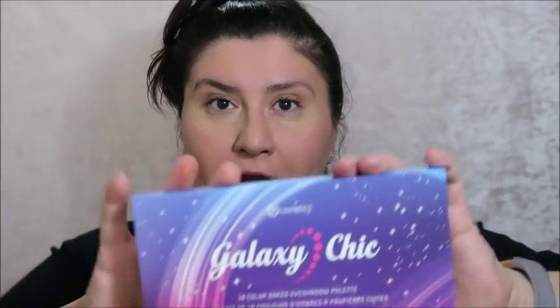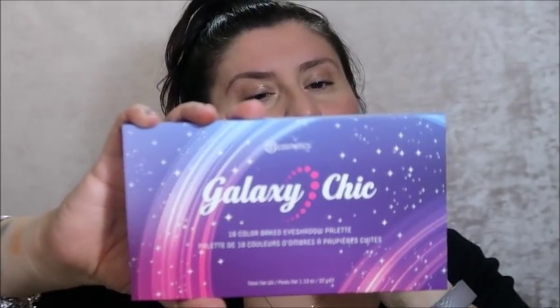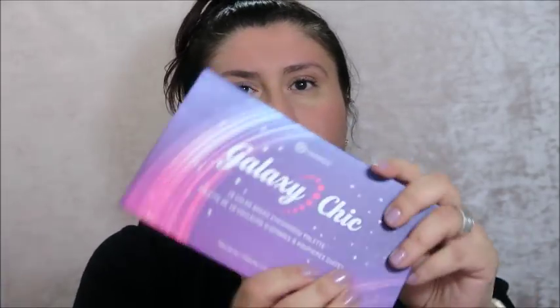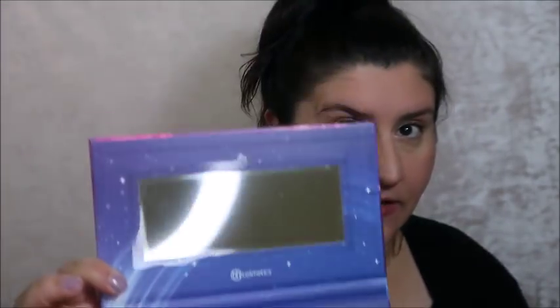So back to where I was, sorry about that, about this Galaxy Chic one. Now this is a baked, 18 color baked eyeshadow palette, and I will show this one to you as well, if I can figure out how to open it. Okay, so this sucker does not have a clear top, and look at that, this has a mirror too, so if you really did want to go out with your friends, little plasticky bit on top. And it kind of looks like planets, which obviously is the point, but I really like these.